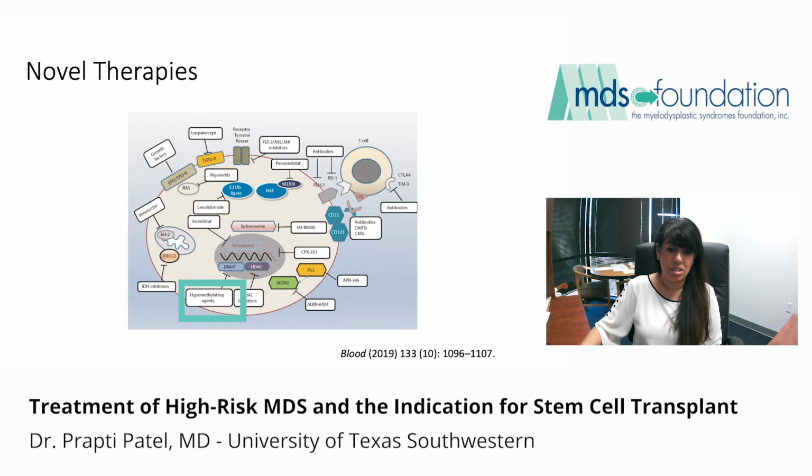We see here, this is the usual hypomethylating agents that we talked about with azacitidine or decitabine. We have other types of cousins of hypomethylating agents, which can help with the DNA. These are in clinical trials. We have a combination of these, so we can put these backbone therapies together with other types of drugs that we know affect proteins. So we have quite a few of these clinical trials that are available here at UT Southwestern, including IDH inhibitors, the pevonedistat, immunotherapy, and antibody therapies that are available.